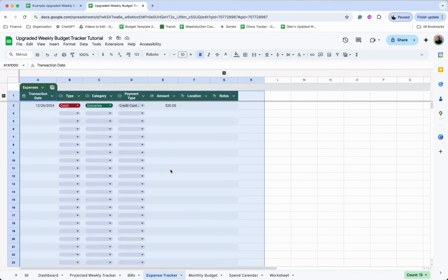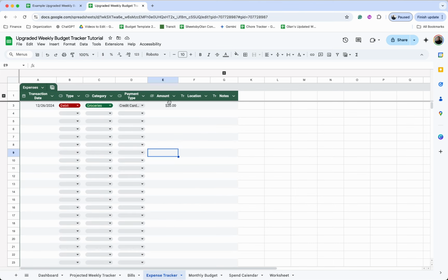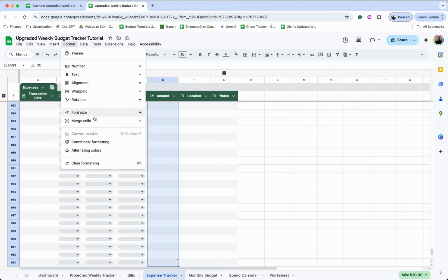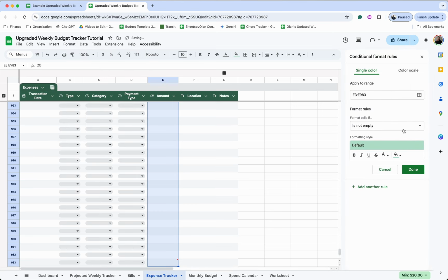And we actually need to do one more thing on the expense tracker. We need to add some conditional formatting to the amount. That way, if it's credit and it's positive, it will flag. Or if it's one of the items that are not credit or debit, it will also flag. So to do this, we'll need to click on cell E3 and select all the way through the end of the column. And you can do so quickly by holding down Command Shift and press down, or Control Shift and press down. Then we'll go to Format, Conditional Formatting.